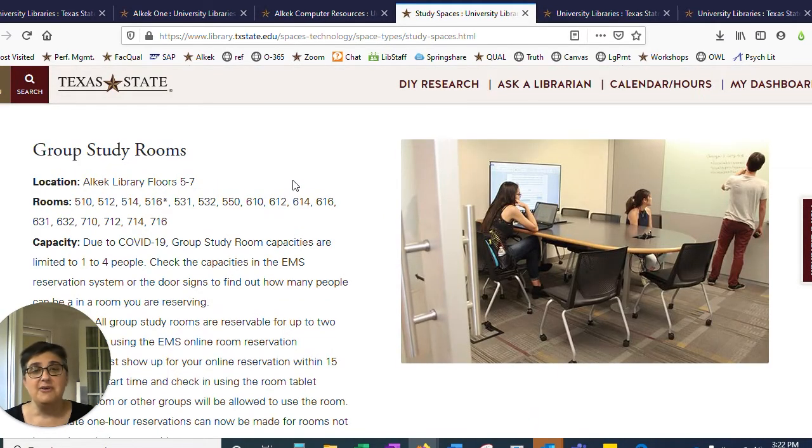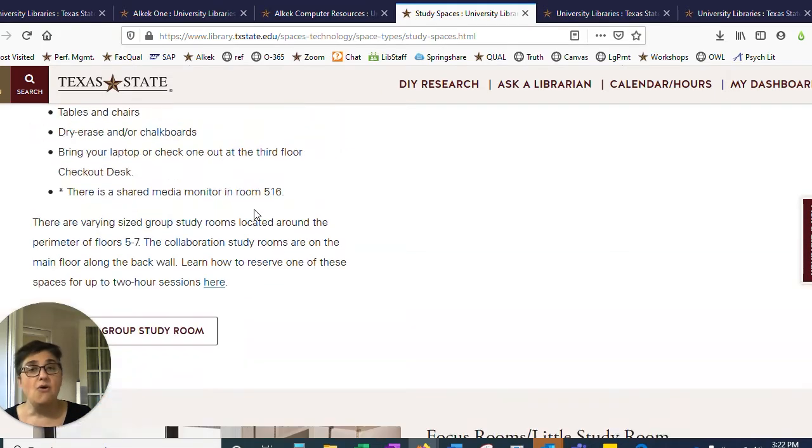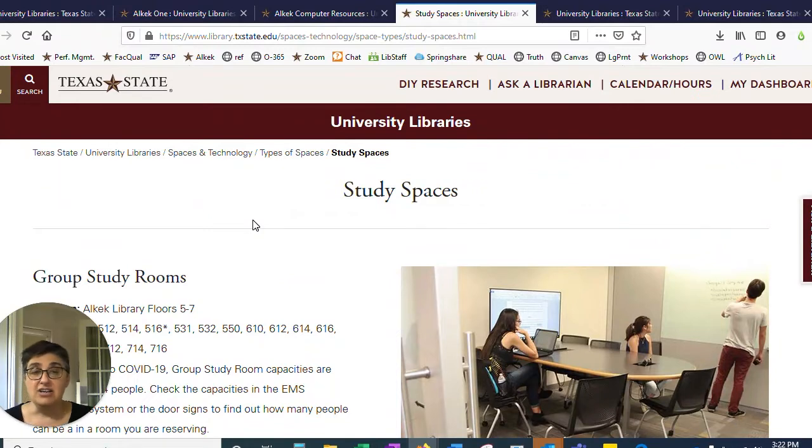3. Study spaces. We have plenty of study space in the library, but we also have group study rooms that are reservable. These exist on the 5th, 6th, and 7th floor of the library and are places for you to meet. We also have collaboration rooms on the 2nd floor. They're kind of specialized group study rooms. They have large screens where people can plug in their laptops and work together on a project. These are all reservable either on the website using our EMS reservation system, or you can reserve just in time at our kiosks on every floor or at the room tablets themselves.